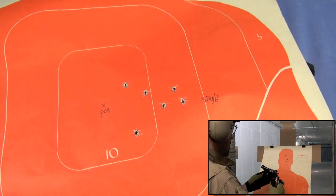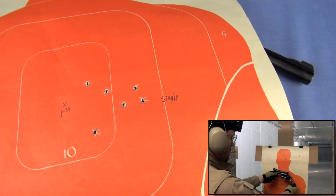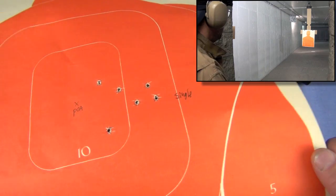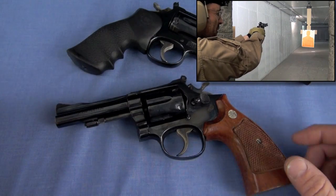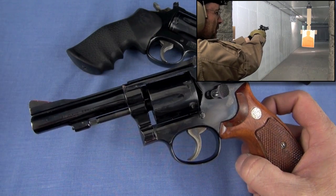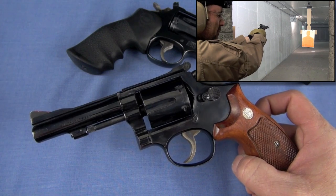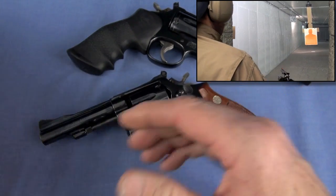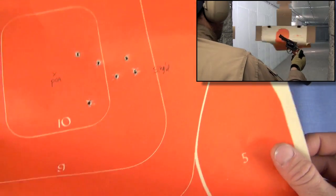Actually, while I was at the indoor range, I gave it to a guy I just met there. He doesn't know anything about TMP, who I was. I was like, hey, you want to shoot this gun? You ever shot a Smith and Wesson before? He's like, no, I haven't. And he shot it. I'm not going to say he grouped really, really good, but he did okay. And he's like, man, those are smooth. I'm like, yeah, tell me about it.